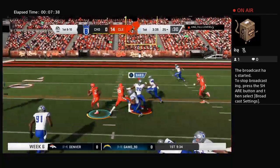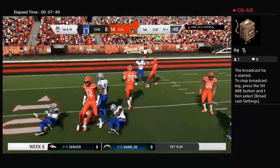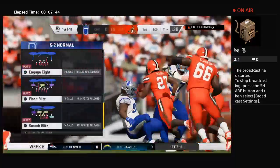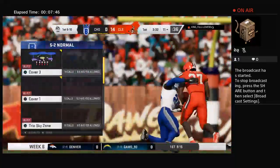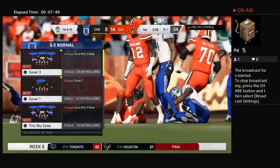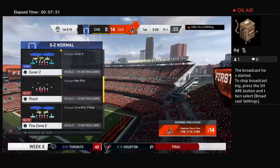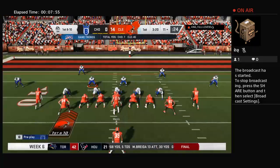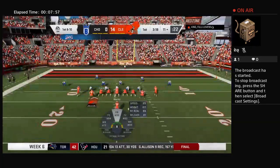Now a first carry for Giovanni Bernard. And down inside the 15, shy of the 10. 13 yards to pick up there. Good for a Cleveland first. Tremendous blocking by the interior of the offensive line. They didn't just gash him there. They blasted a gaping hole for him to gallop through. I think if he comes back to the huddle, he better be giving them a whole lot of credit and thanking them for that much space to rumble.